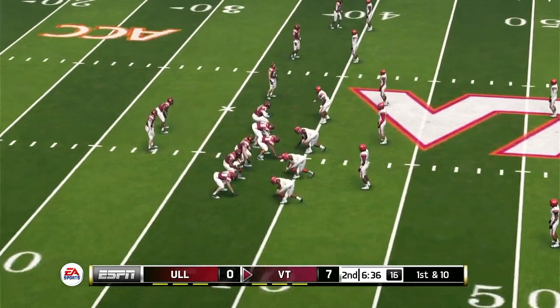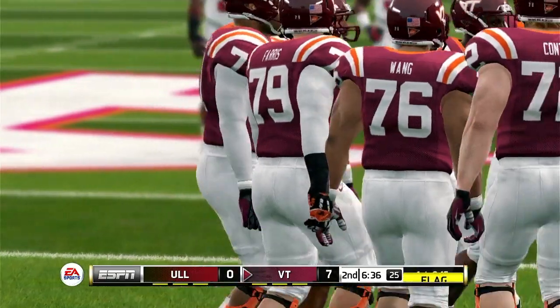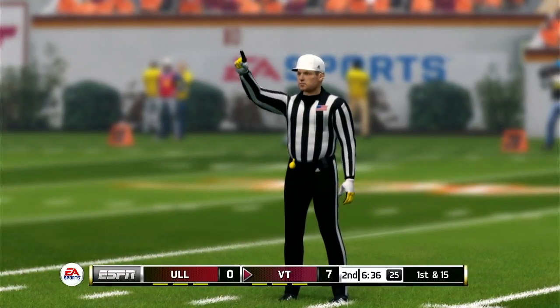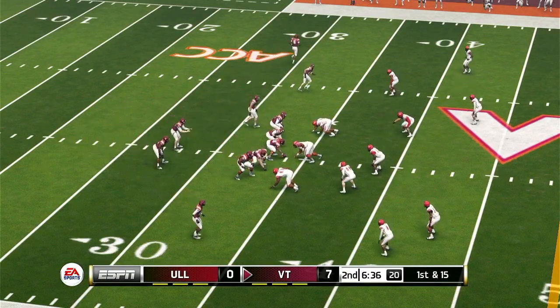The lineman got a little ahead of the snap count. Here's the call. False start, offense. Once you're set, you've got to stay that way. The slightest flinch is going to be enough to draw the flag. First and 15 now after the penalty. Three down.